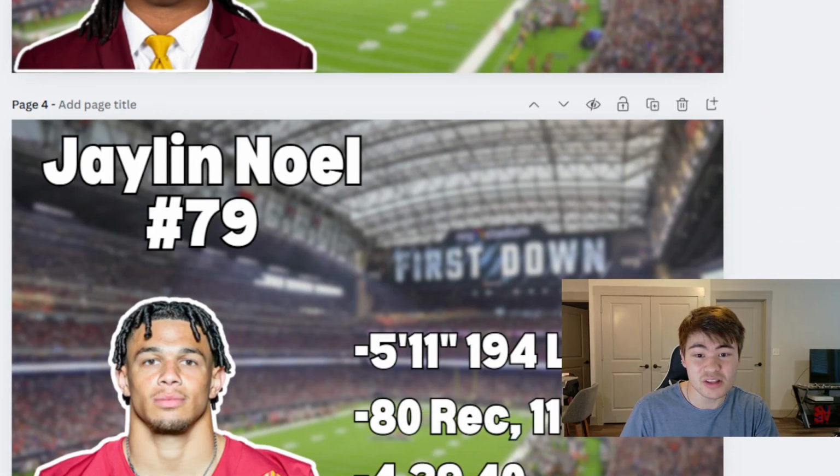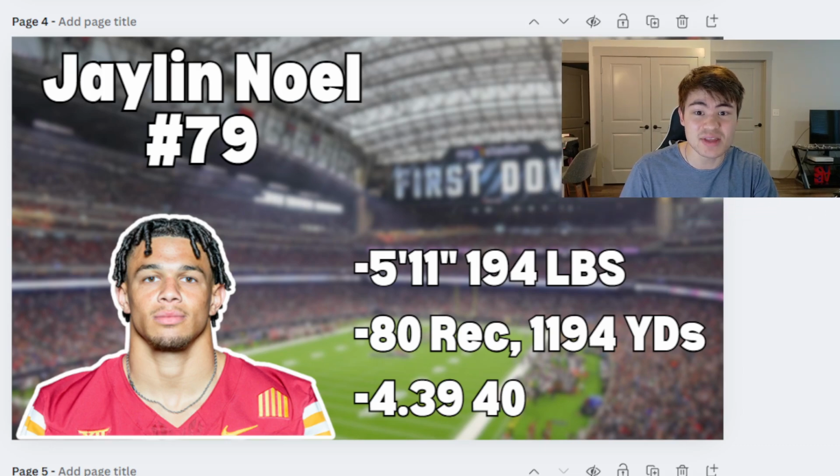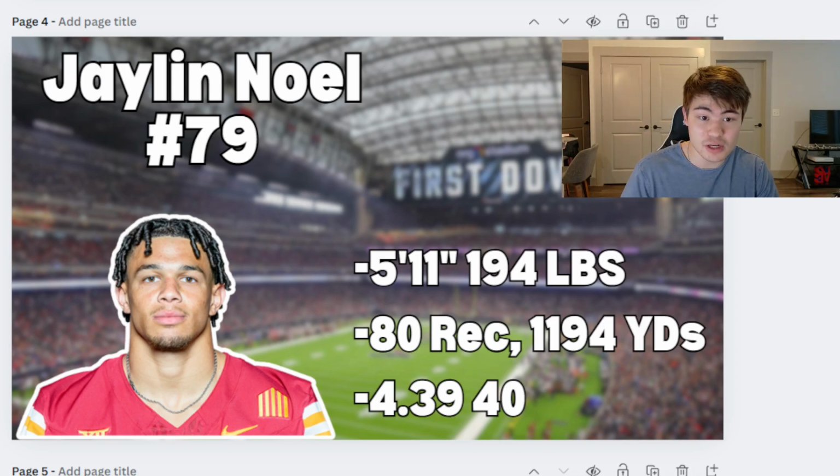Moving on to another Iowa State receiver who the Texans picked at 79. That is Jalen Noel. That's pronounced Noel, not Noel. 5'11", 194 pounds. What's perplexing about Jalen in a good way is he's 5'11", 194 pounds, and he had the most bench press reps at the combine out of any receiver. I think it was like 22 or 23. So 80 catches, 1,194 yards, similar stat line to Jaden Higgins, and a 4.39 40. He's got wheels. He can move.